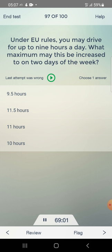Under EU rules, you may drive for up to 9 hours a day. What maximum may this be increased to on 2 days of the week? So, 9 to 11 hours.